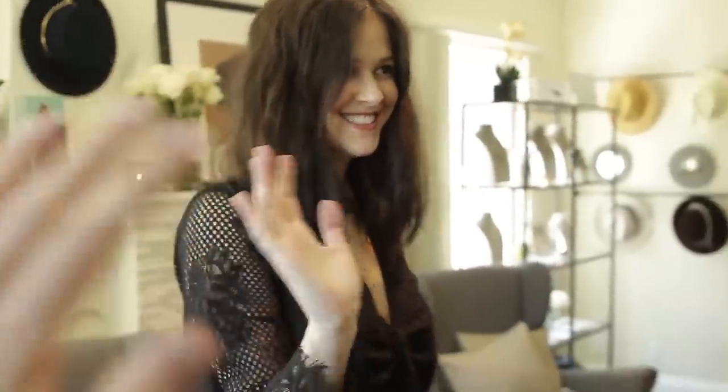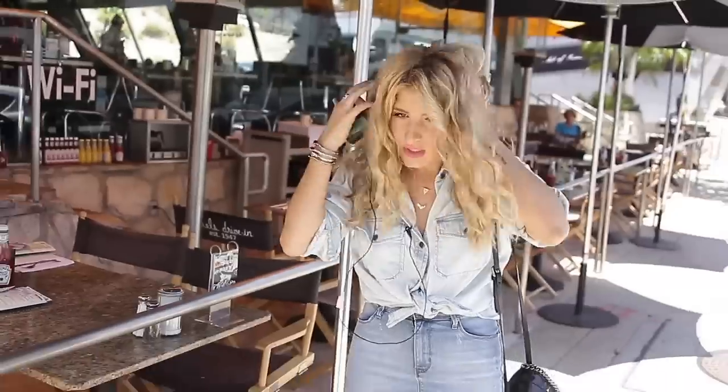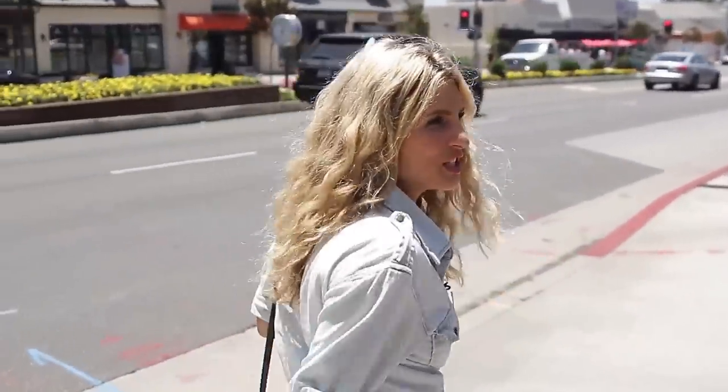Bye, Emily. Okay, so now what we're doing, guys, is I'm trying to find an area of LA to do some street style shots because I have this outfit on and I want to get some content for the blog. Here, Sunset Plaza? Yeah, Sunset Plaza. Let's go! Let's do shots! It's noon on a Thursday! Let's do shots!